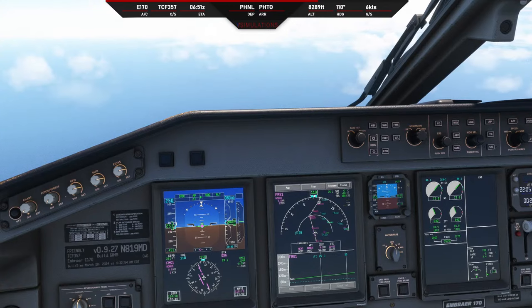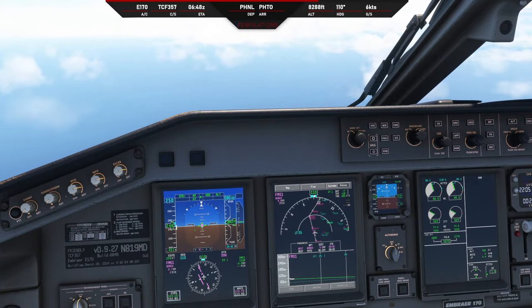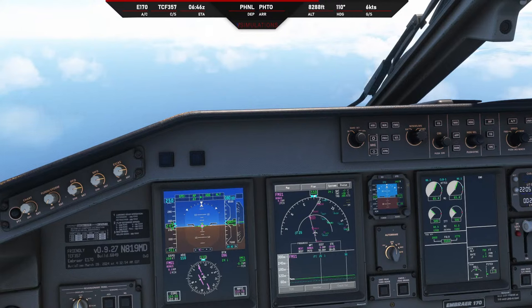So, you've got to know the tools in your toolbox, and you've got to know what your aircraft is doing. You've got to know the logic behind your airplane. It's similar to Boeing and Airbus, but it's not a Boeing or an Airbus. This is an Embraer E-Jet, and you've got to understand the core functionality of what it's trying to do.